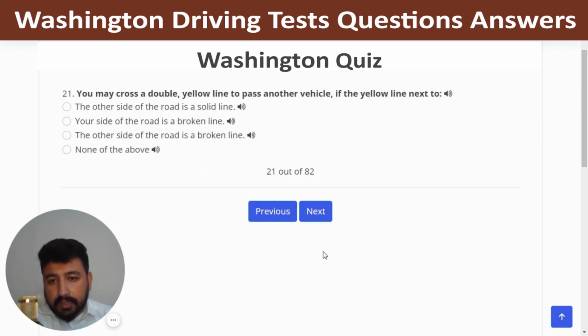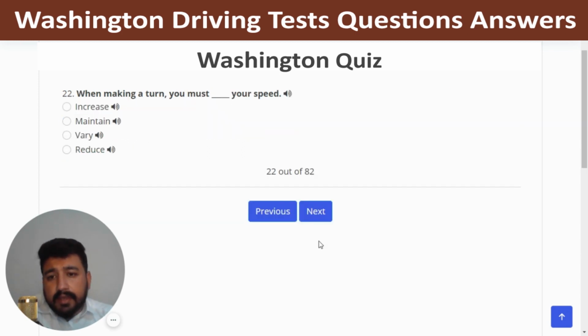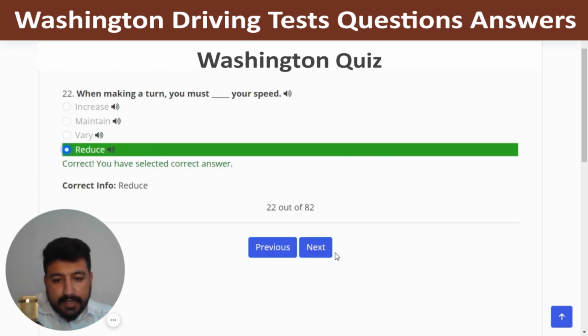You may cross a double yellow line to pass another vehicle if the yellow line next to, the right answer is your side of the road is a broken line. So second one, right, and next. When making a turn, you must blank your speed. The right answer is reduce, which is the last option, correct, and next.